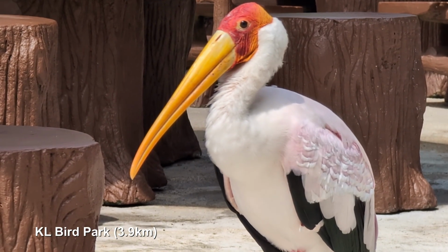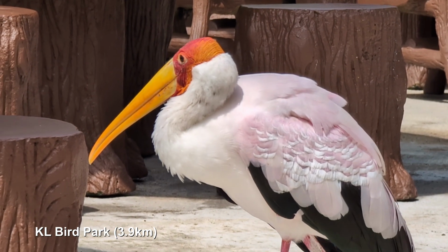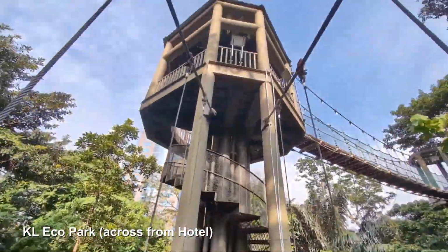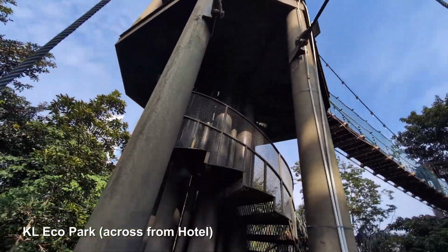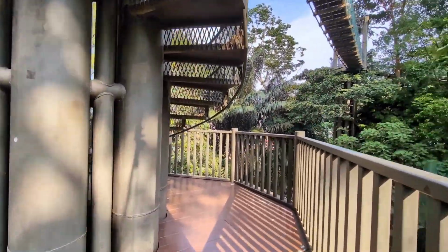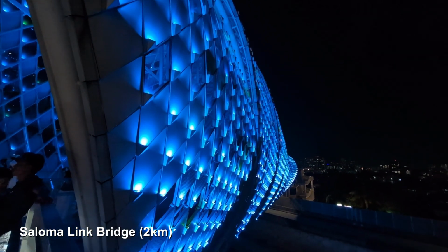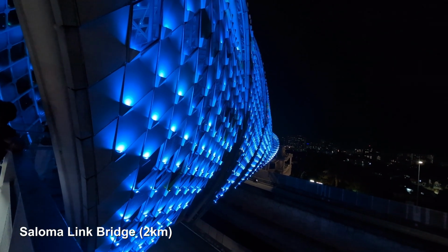We also went to the KL Bird Park. Nice birds. Everything was well kept. Birds were well cared for. Echo Park was across from the hotel. See, they have the walk among the trees. Saloma Link, we took a car to that. It was a little bit far away, but it was lit up at night.